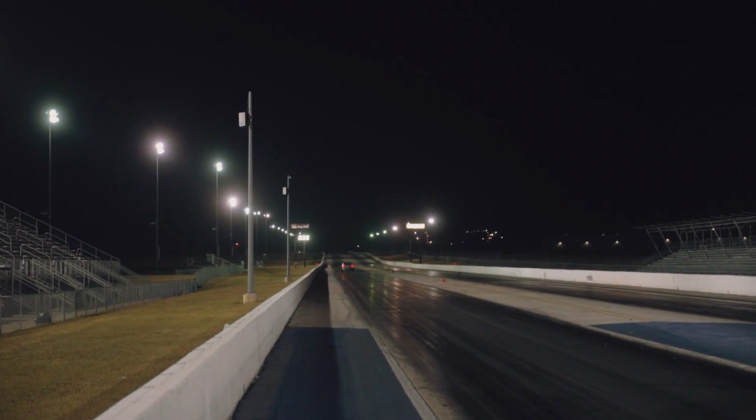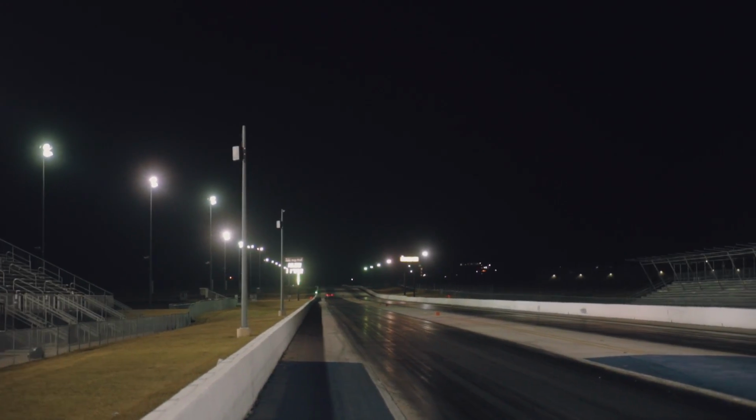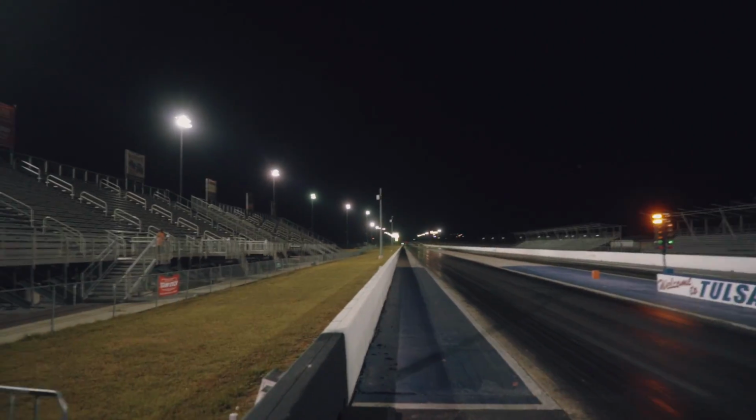Guys, not bad for his first time, didn't two step that much, but his very first pass for Ian going in the fifth gear is going to be a 12.22 at 117 miles an hour. Not bad for his first pass ever of the track.